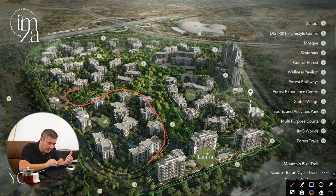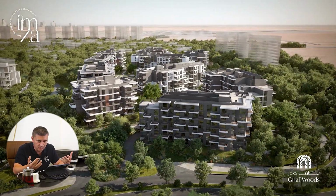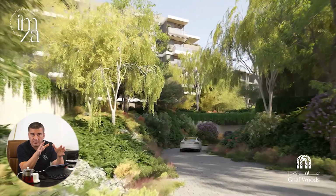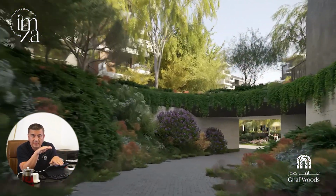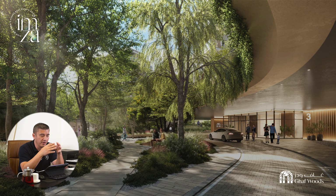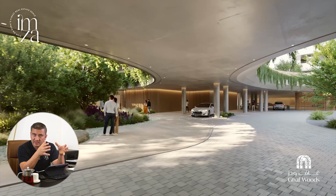The concept of the project is the first forest living experience, offering more than 40,000 trees and dense forest, which makes the community 5 degrees cooler, with air quality enhanced by 20% compared to neighboring communities. Another great thing is that the project has two layers. The upper level is dedicated to buildings and forest facilities, while the lower level is dedicated to car roads, making it very pedestrian friendly and a safe community.